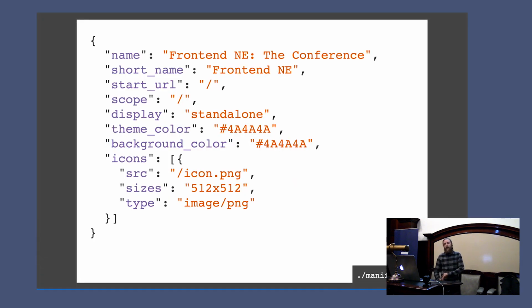And both of these things are inside what is called the manifest.json file. And this again sits in the root of your project. And we set some attributes like the name of the web app. So Frontend conference. The short name, this is what will display underneath the icon when you've got it on your home screen. Start URL, so what page on our website do we want to go to when we open the app. Scope, again, just everything. You can scope off a certain part of your website if you don't want the whole thing as a web app. Display standalone just says basically get rid of all the browser stuff when I open it up, so you don't get the address bar, you don't get the back buttons, all that sort of thing. Theme color, this is what changes this bit. I've just set it to grey because it's a nice colour.